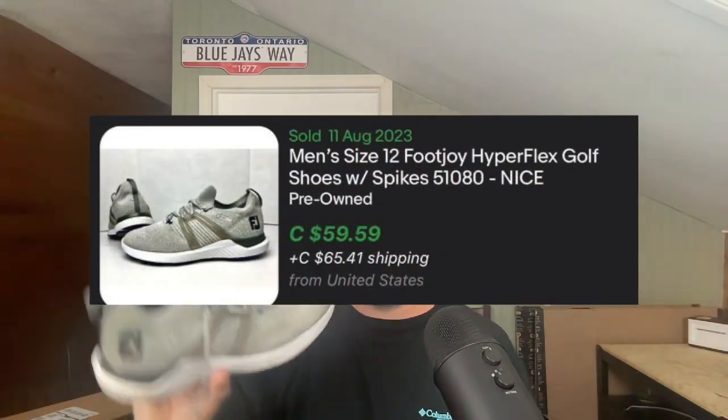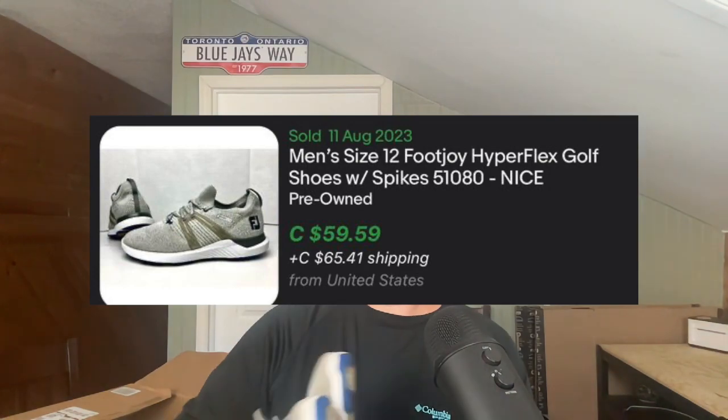But these are pretty nice Footjoys right there. They're that sort of breathable material. They're called HyperFlex. I'll throw comps up for any of these that I can find, or similar comps for sure. Bottoms were really nice. There were a couple pairs he had where the bottoms were all smashed out. I didn't get them because I don't like replacing them. So if they were in pretty good condition like these ones, I picked them up.